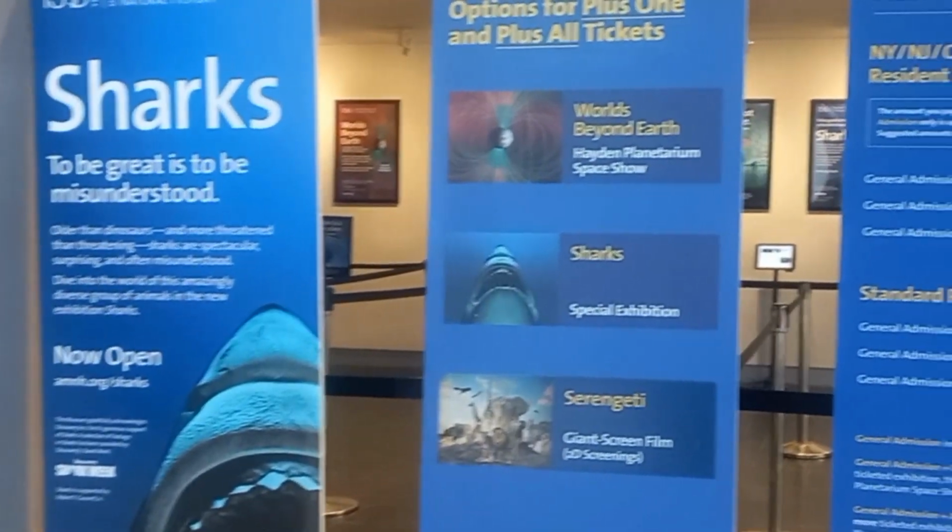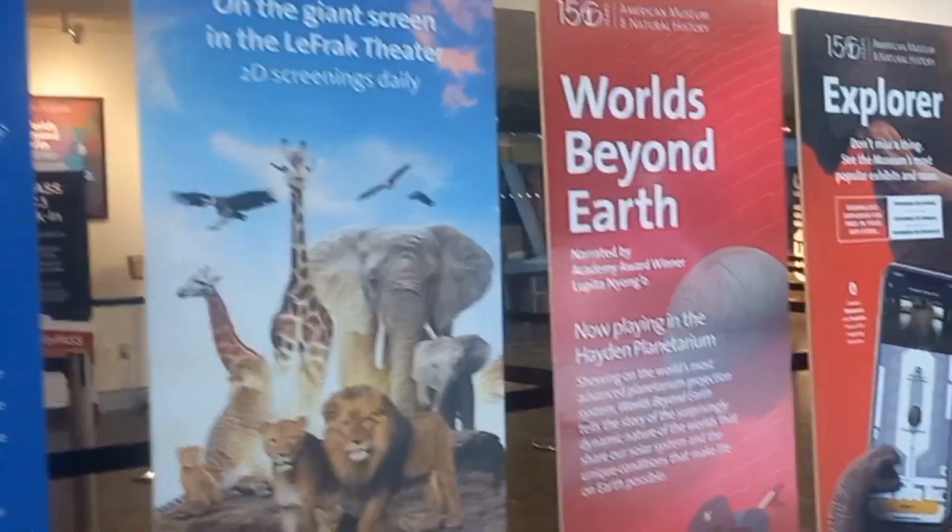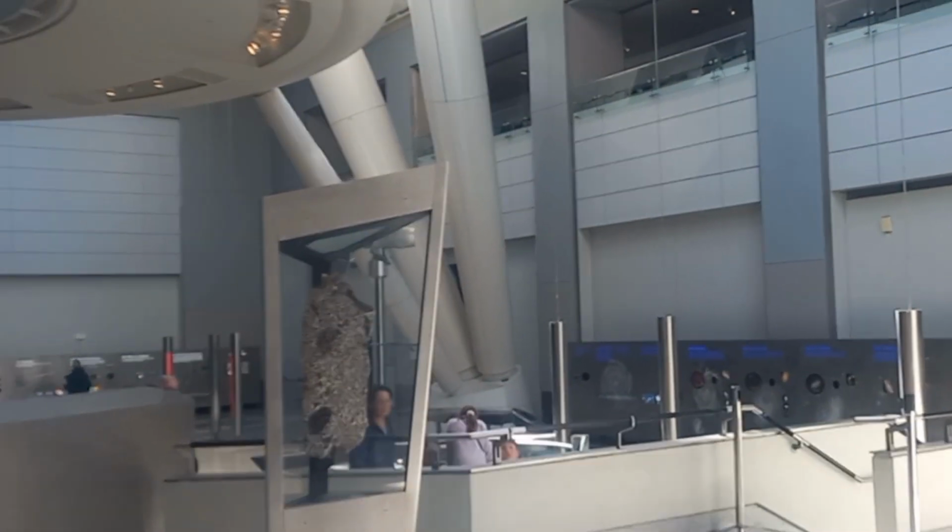Here's some basic information about the museum. The American Museum of Natural History, abbreviated as AMNH, is a private natural history museum on the Upper West Side of Manhattan in New York City, USA, in Theodore Roosevelt Park, across the street from Central Park.